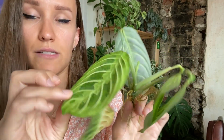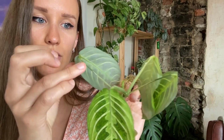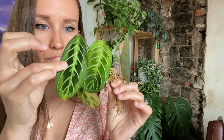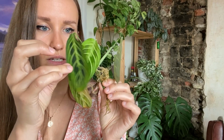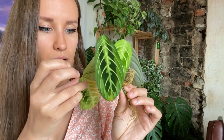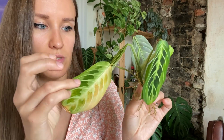The lemon lime Maranta, the roots are fine at the top, it's got new growth points here, but I did notice this had a spider mite on it and it's kind of coming downhill. I was actually looking at moving this on, but I'm obviously not going to anymore since I saw evidence of a mite on it. It could have been any bug, but I'm pretty sure it's a mite. It kind of reads spider mite damage to me.